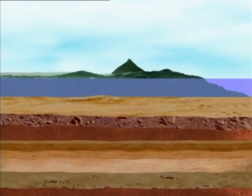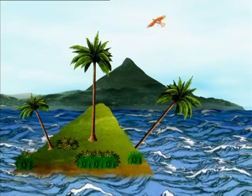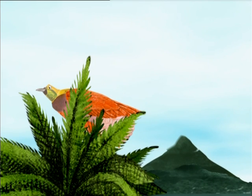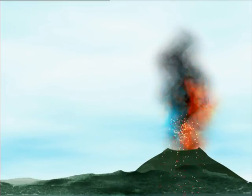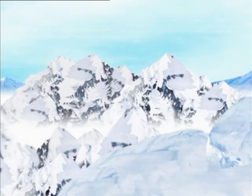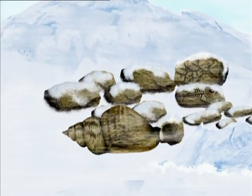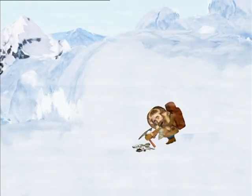The Earth's crust is in a constant state of change. Earthquakes, volcanoes, and other natural phenomena that bring on climate change, cause some areas of land to rise up and others to sink. These changes take place over thousands and thousands of years. And what was once the bottom of the sea ends up being the top of a mountain.